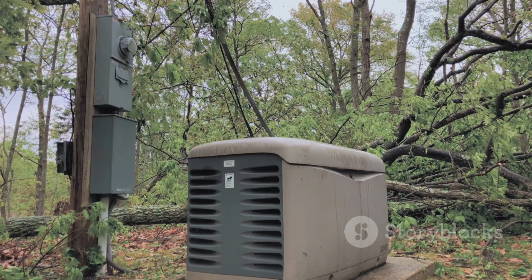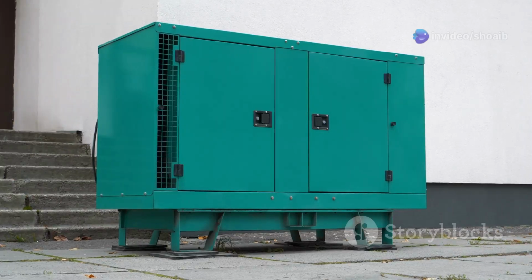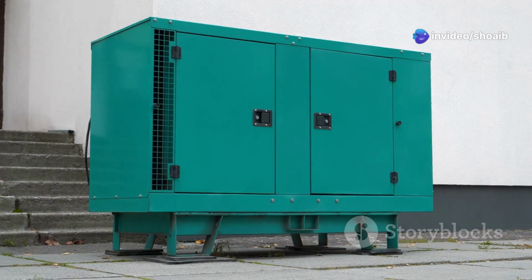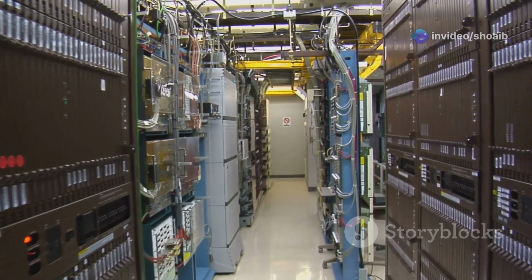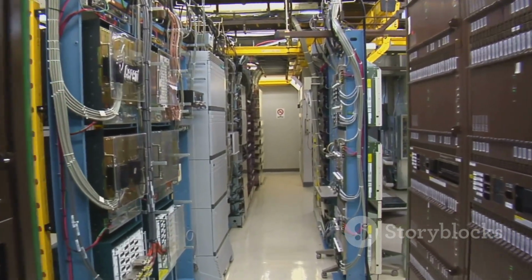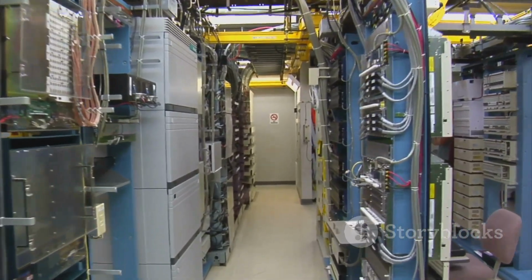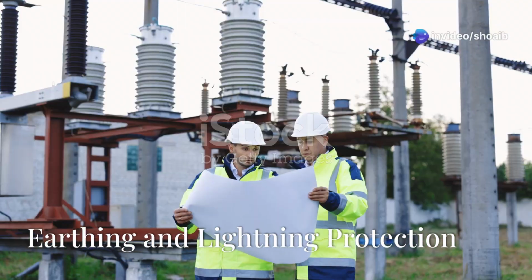Backup power systems provide an alternative power source in case the main power supply fails. Generators, often fueled by diesel or natural gas, can power essential equipment and systems during outages. Uninterruptible power supply, or UPS, systems provide instant backup power, preventing data loss and ensuring the continued operation of critical devices.